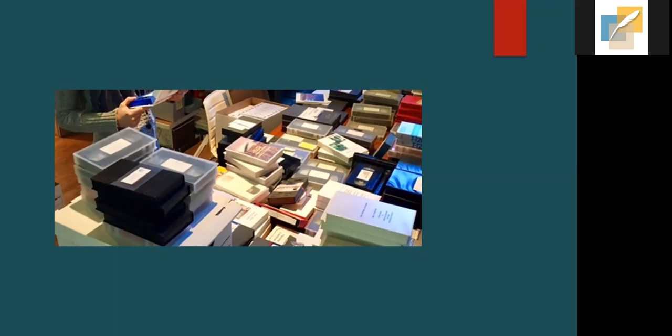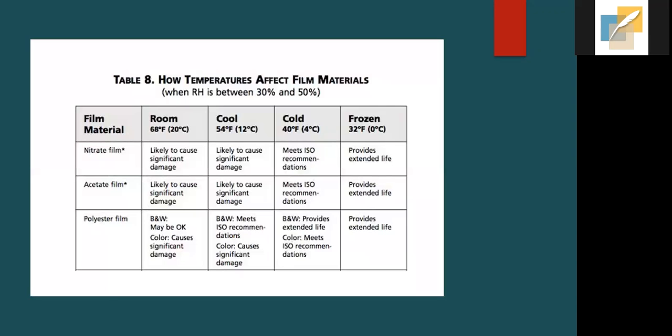Again, at certain points, we became overwhelmed with the process, but essentially we realized that cold storage was going to be our answer. It was going to support our materials until we could do something further with them. So even before we thoroughly understood the nature of the processing of the collection, we needed to stop any deterioration that had been occurring for actually the last 30 or so years as far as those film materials went.